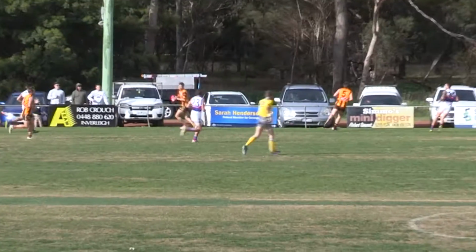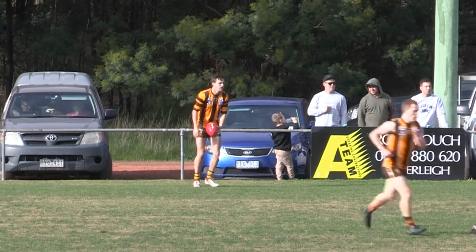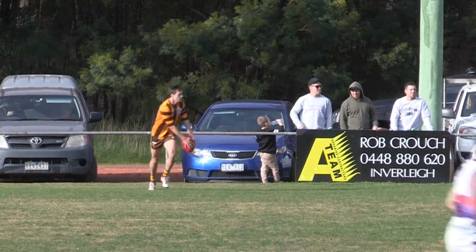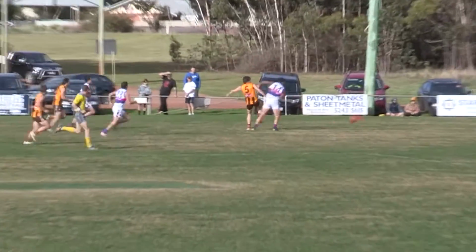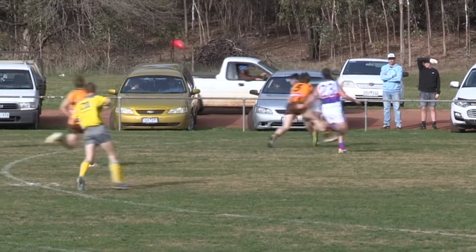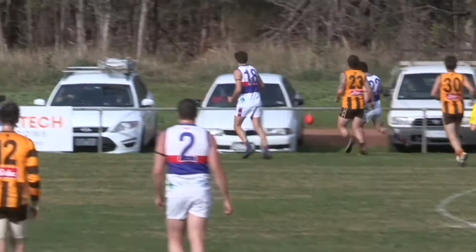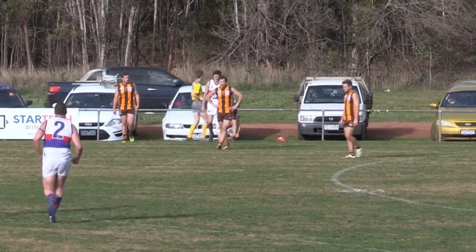I think Best has got it. Goes towards centre wing. It's a good kick too. Grozdanowski's got it. Centre wing towards half forward. Grundle up from behind. Can't take the mark. Barton was there as well. He handballs it away. Lopes and gets the handball further afield to Lyman, but he can't keep it in. And it will be a boundary throw in.